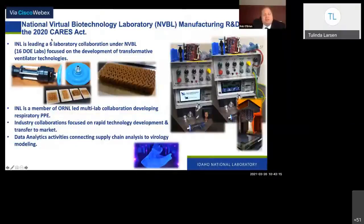We've looked at transformative sources of oxygen generation to eliminate the supply chain, using air to concentrate, using additive manufacturing to concentrate air into pure oxygen or purify the oxygen for feeding ventilators.